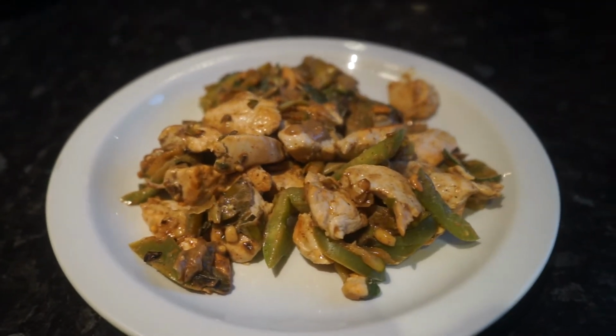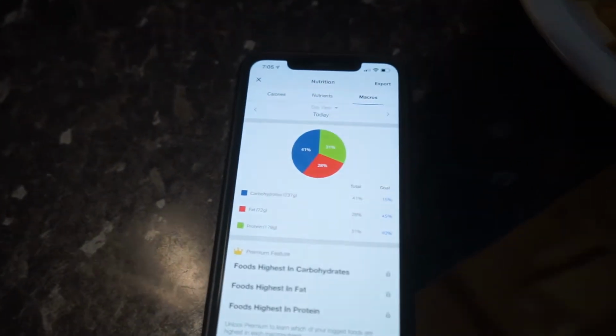My total macros so far, don't know if you can see that, probably not going to focus, but what I've had so far is 237 grams of carbs, 72 grams of fat, so that's probably where I want to leave it, and 178 grams of protein, which gives us 2,365 calories done. So to hit 2,500 I need another 135, but coming from carbohydrates, because I don't want to eat too much more protein and definitely not too much fat. But for now I'm going to eat this, enjoy it, and I'll see you for that final meal.